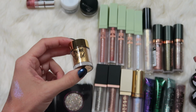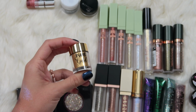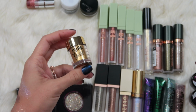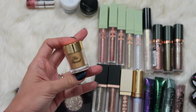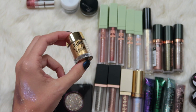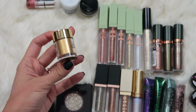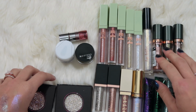Then I have this really fun, vibrant gold one from Too Faced that I got for $5 at TJ Maxx. That was a pretty sweet find. I think this was a limited edition product, so they were just getting rid of overstock, and I happened to pick it up at a really, really good price. It's a really nice pigment, and it's a beautiful color. So yeah, I'm feeling pretty good about my pigment collection. I'm not really too guilty about holding on to all of those.